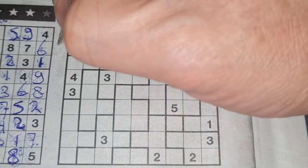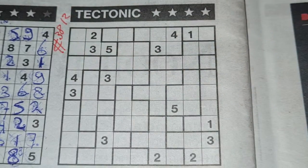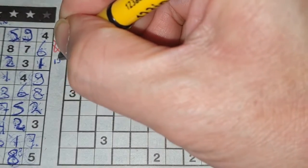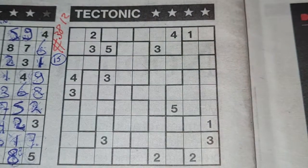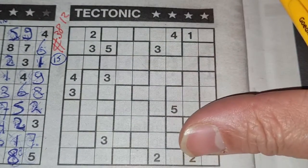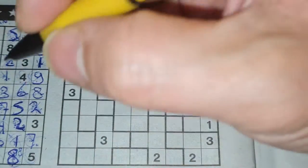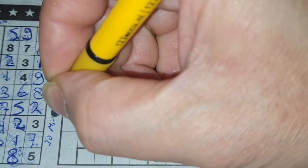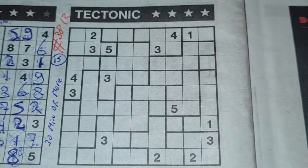And this one will be number 3812. And before I start, I always count the printed digits. Well, this one has 15 printed digits. Alright, correct me if I'm wrong. And for a 4 stars puzzle, if it's really a 4 stars, I need 30 minutes or more to solve. We will see.